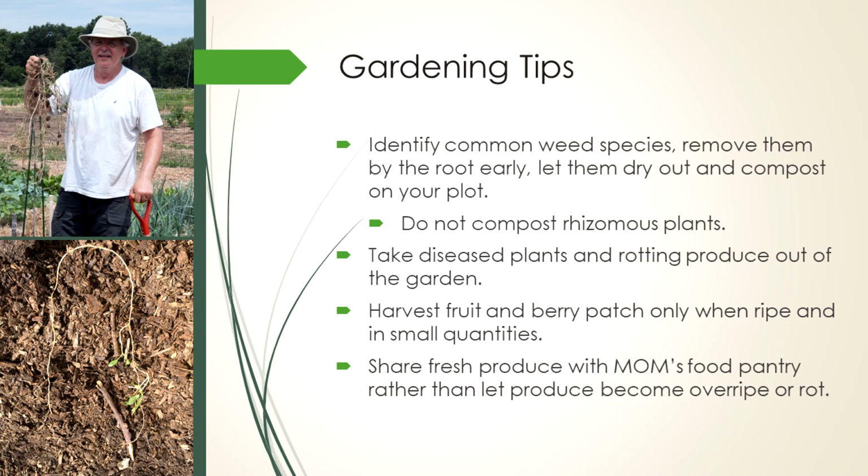Early identification of weeds is key. Remove them from the stem when they're small and it's easy, and then let them dry out before composting them. One gardening adage goes that any plant out of place is a weed. You don't need to break out the species identification handbook to know if something isn't where you want it.